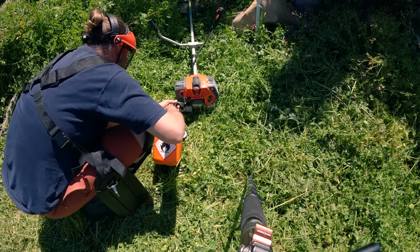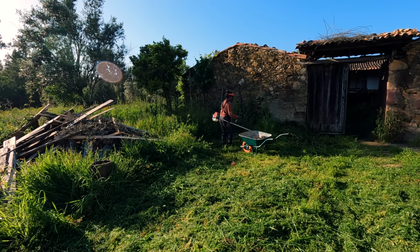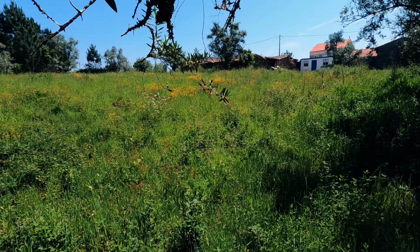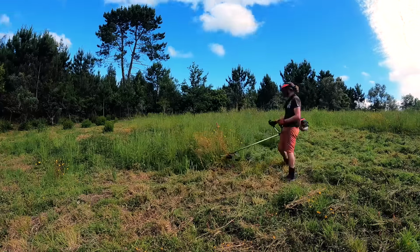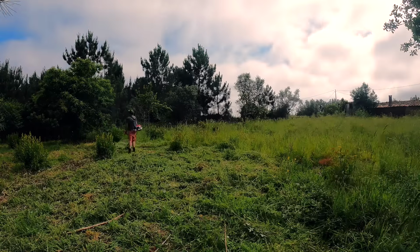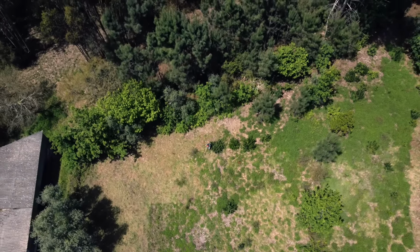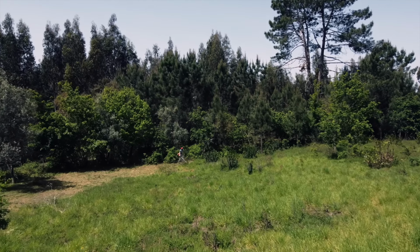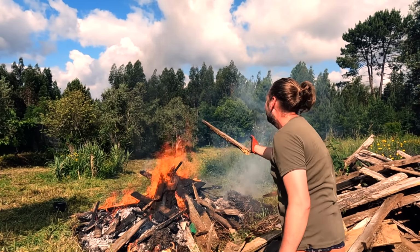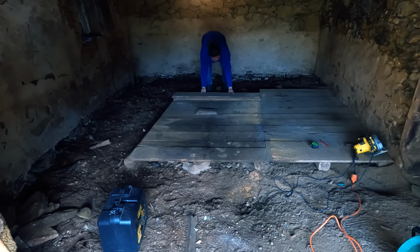With the introduction of an absolute essential to any farm, a strimmer, we knew it was time to tackle the wild overgrown land that had desperately needed our attention. We lit bonfires and cleared out a mountain of unusable wood. Here's the twist. We didn't let it all go to waste.